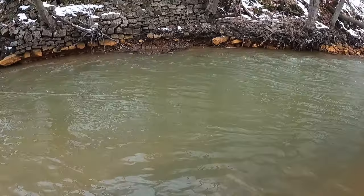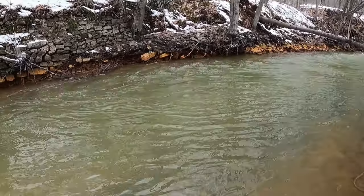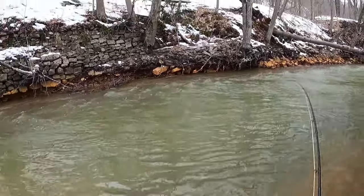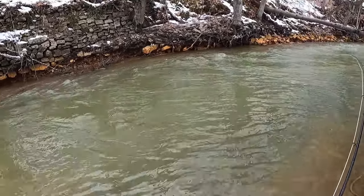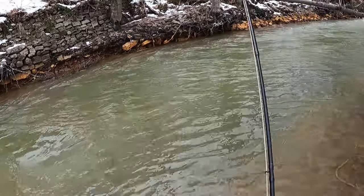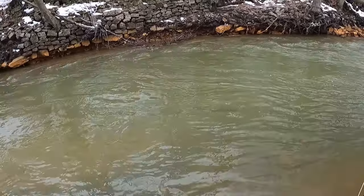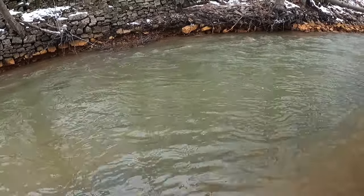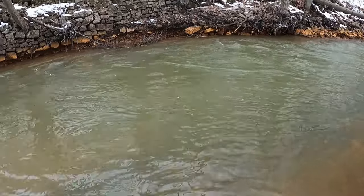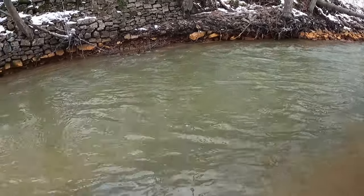There he goes. Oh, good, good. Feels heavy. You know, when I mean heavy, not 6-7 inches. So, I'm not talking about a monster, but I don't know yet. We'll see. He came up to the surface and splashed there, and I didn't see the glow bug, so he might be on the glow bug.